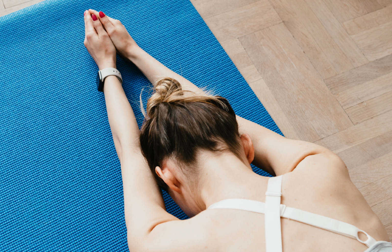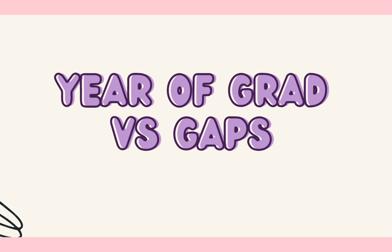I want to talk about two concepts that I feel we kind of mix up, and it's years of graduation versus gaps. It's important to distinguish an old graduate applicant with a old year of graduation from someone who has a gap in their CV. Not all old grads will be considered as having gaps, especially if they have been productive in other medical-related fields like residency, PhD, or master's in another country, or even PhD or master's in the United States.